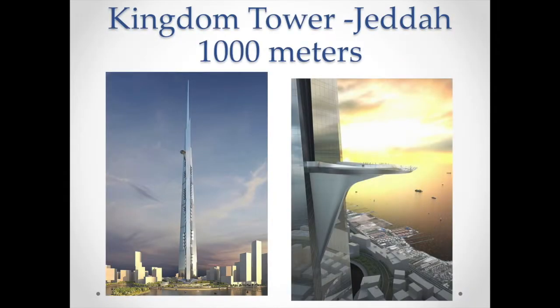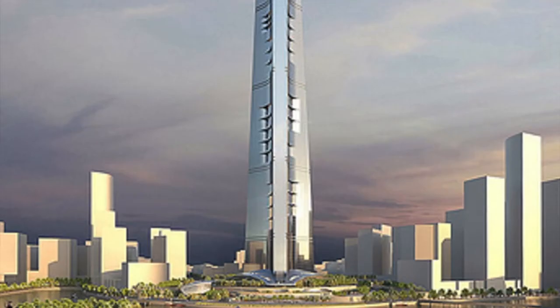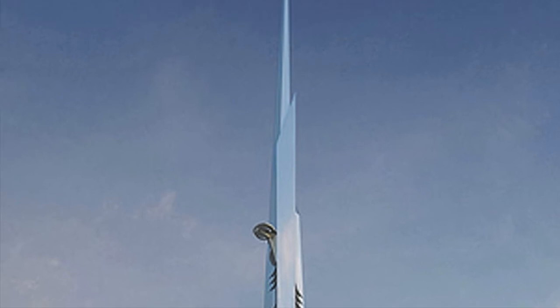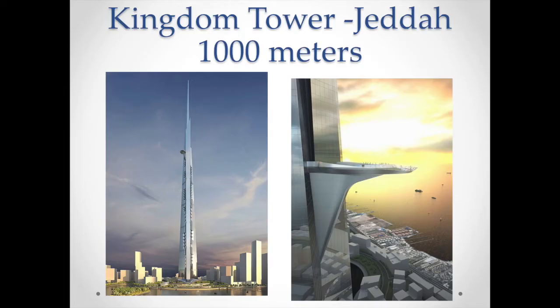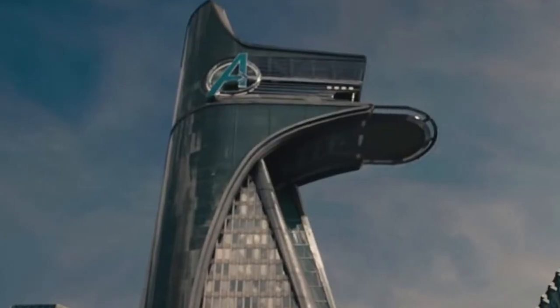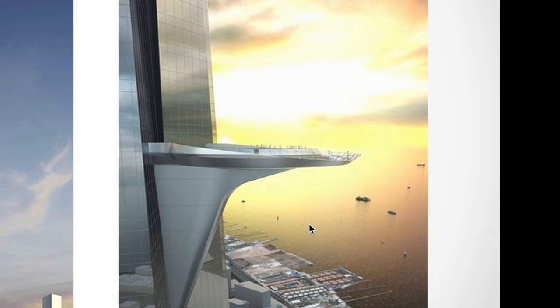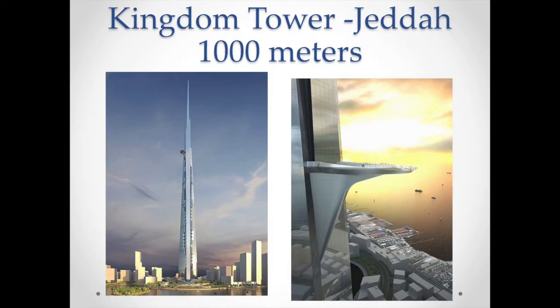Saudi Arabia is also trying to become number one. They're trying to build something called the Kingdom Tower in Jeddah, which is projected to be 1,000 meters tall. It looks sort of like the Burj Khalifa, but it also kind of looks like Avengers Tower where Tony Stark lives, because it's got this little landing platform out there for your Iron Man suits. But hey, we'll see if that one gets built either.